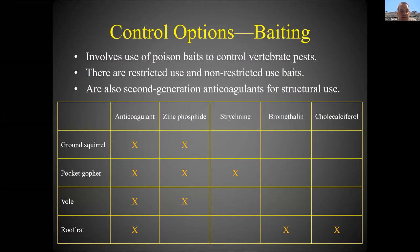Those first-generation anticoagulants can be used for all of the species that we have listed here today. Zinc phosphide is used for all but roof rats. Strychnine is only used for pocket gophers, so keep that in mind. And then bromethalin and cholecalciferol can be used for roof rats, but again, only in and around structures, not out in field applications. So there are some limitations. Because I'm mostly just talking about field rodents and field applications, we're just going to focus on these first three here today.